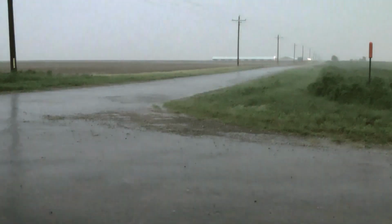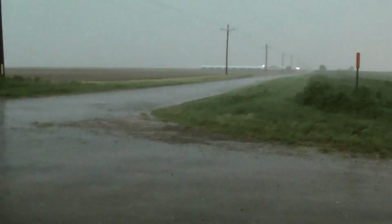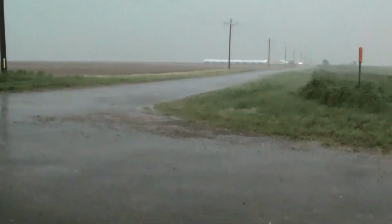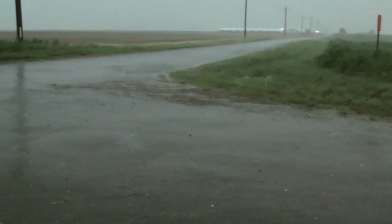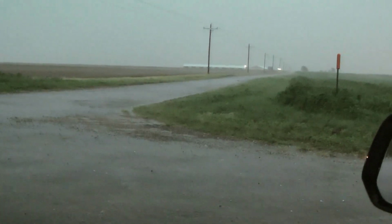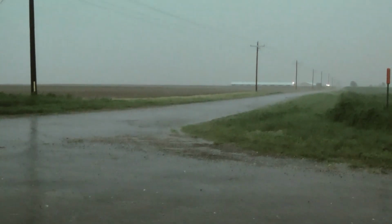Unfortunately, we're getting some pretty good sized hail, and there's nothing I can do to get out of it. I would say 3/4 inch anyway, maybe bigger. There's some quarters.